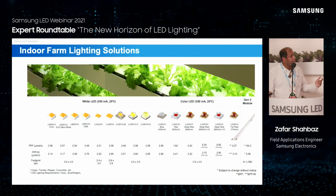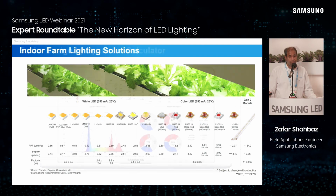Here's an interesting thing to note about the Gen 2 module that we are introducing here at Light Fair: we have now upgraded our Gen 1 module to use the plant-centric LEDs in our Gen 2 module. And an additional comment I would like to make is that we also offer custom solutions. Using our LEDs, you can design your own board depending on the spectrum and the performance requirements. So our boards we can customize to any level using these LEDs as well.